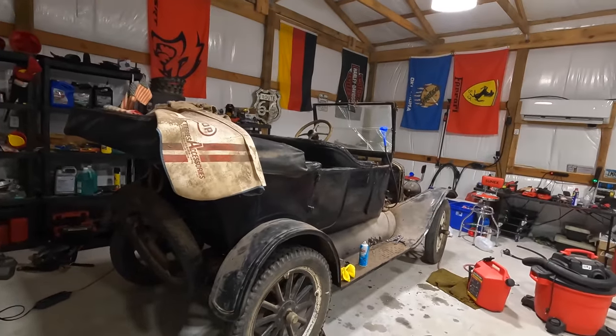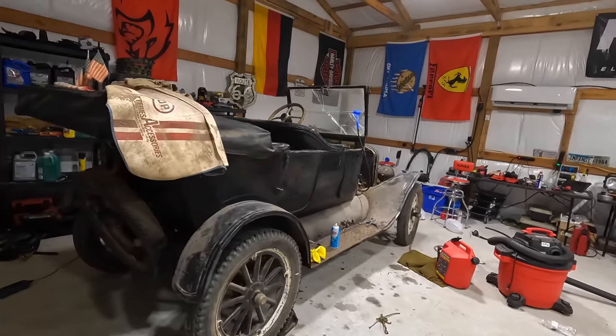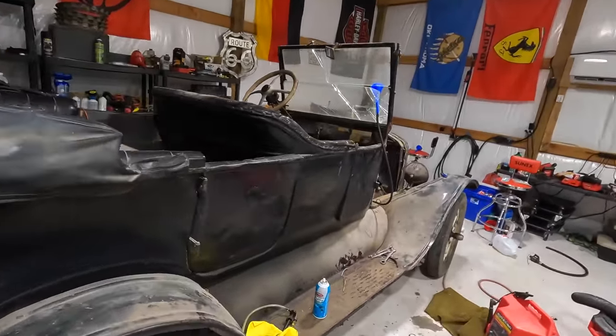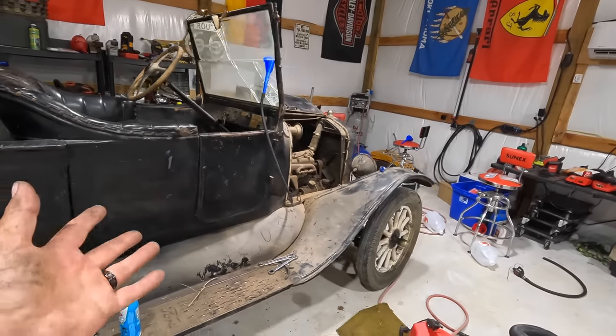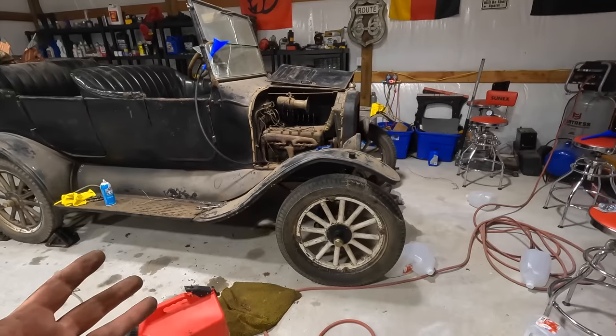The car is amazing. I love it. I love the character. I truly do. I know that's something people say when they just don't want to spend the money to fix it up, but I'm being dead serious. I just love that it's kind of beat up. And I love it.